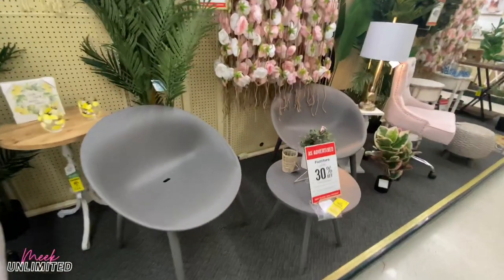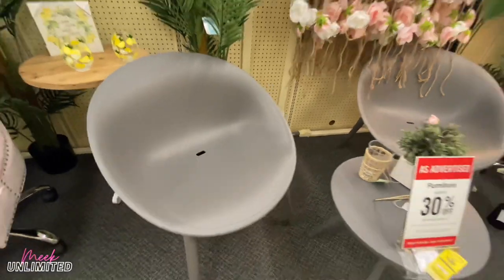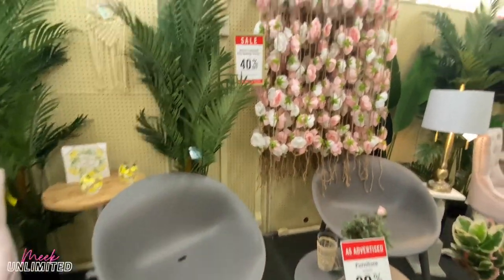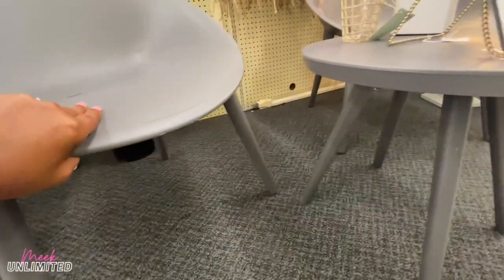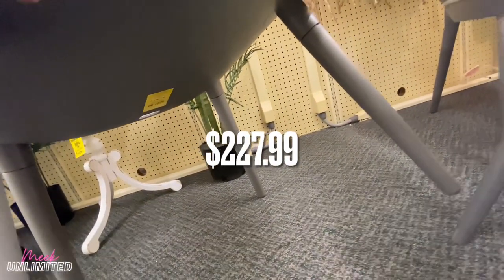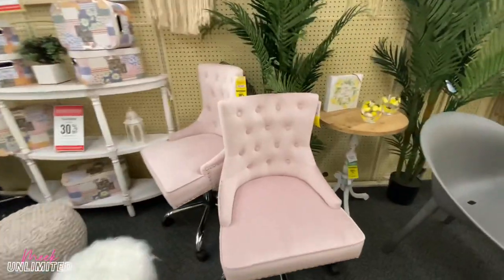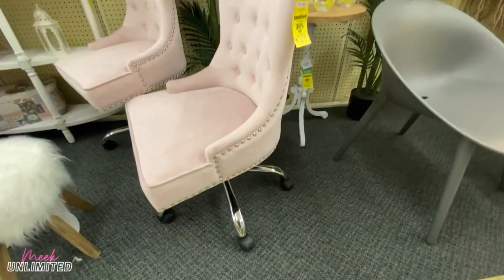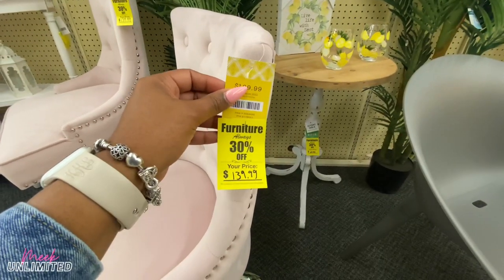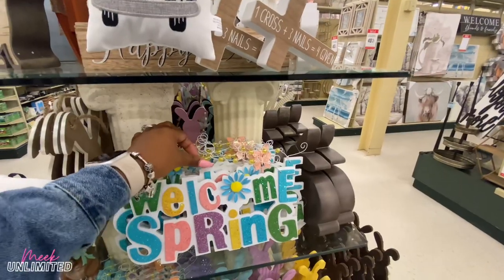Look at these chairs. Those are very unique. And they're pretty big too. These are 40% off, the spring shop, 40% off. But this is $227.99. These chairs are nice too. On clearance, on sale for $139.99, $140.